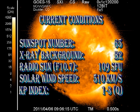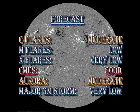The radio sun remains stubbornly bright at over 100 solar flux units. The solar wind speed has increased to over 500 km per second, so there might be a slightly better chance of getting aurora now. And the KP index is classified as being quiet.